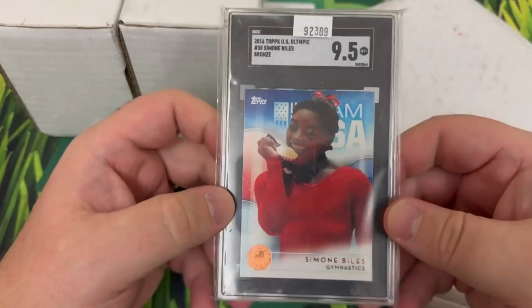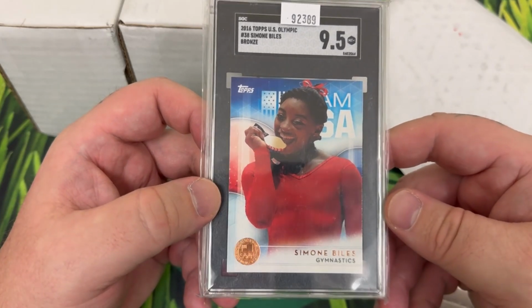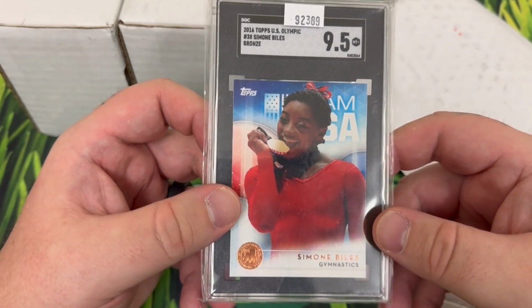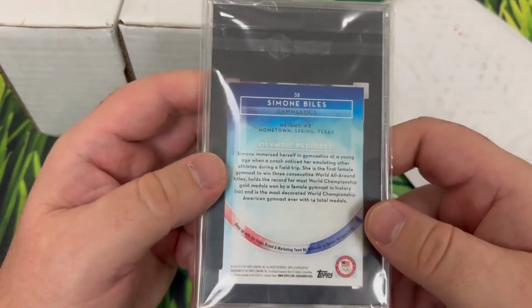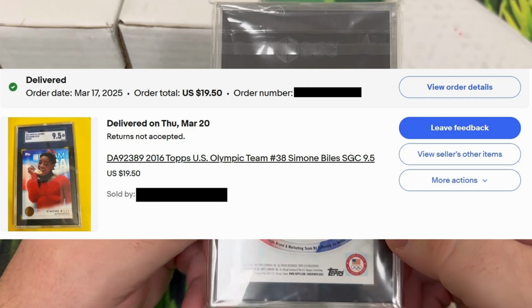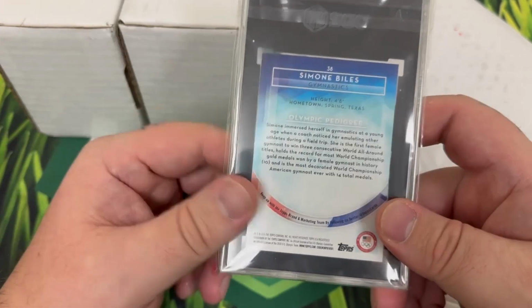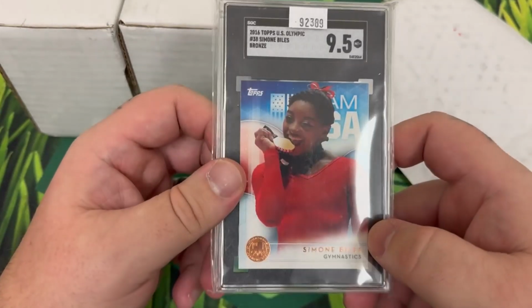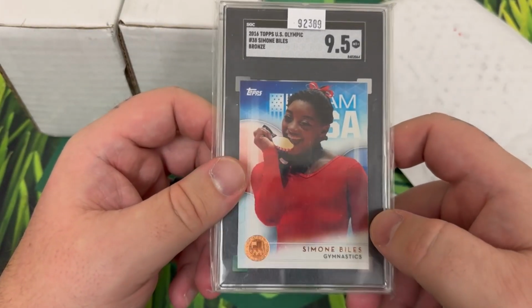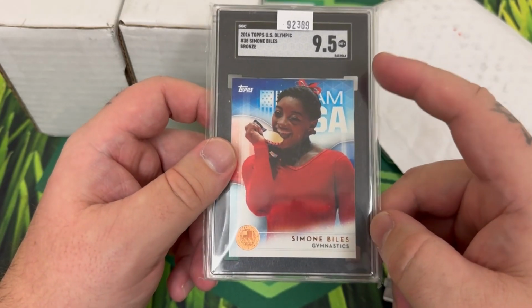It is the 2016 Topps Simone Biles. This is in an SGC 9.5 here. Picked it up for, I think, $11.50, somewhere around there. I had it on my watch list, and the seller gave me a direct offer. I'll put the price on the screen here, but I believe it was $19 or $20 all in, to have it shipped. Raw copies of this are somewhere in the 10 to 15 range, depending on the quality of it, but my intent here was to really check it out in the case.